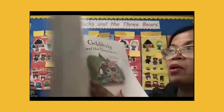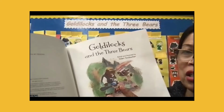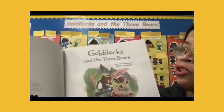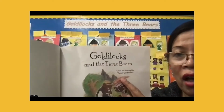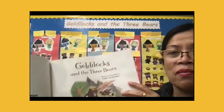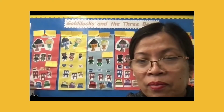When I open the book, I have here the title page. The title page shows the title again and the author and the illustrator. Okay, let me share my screen.